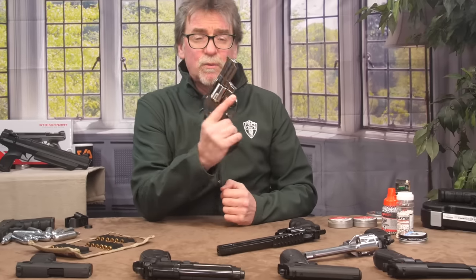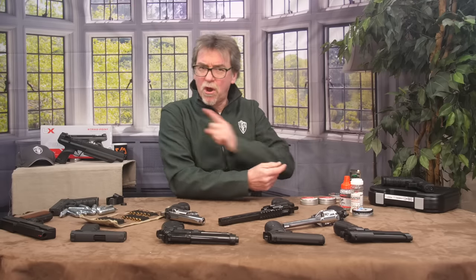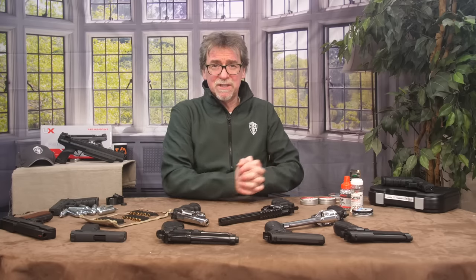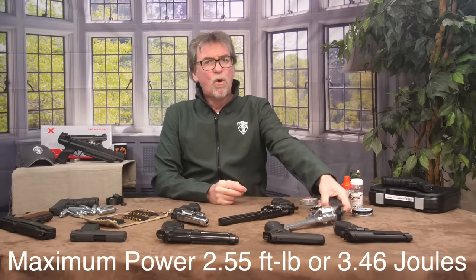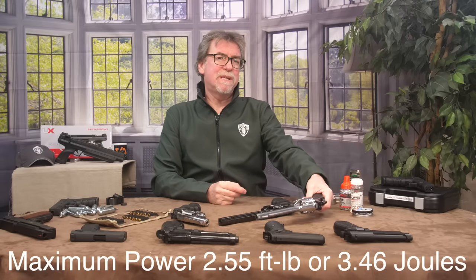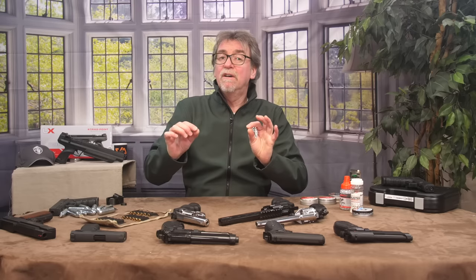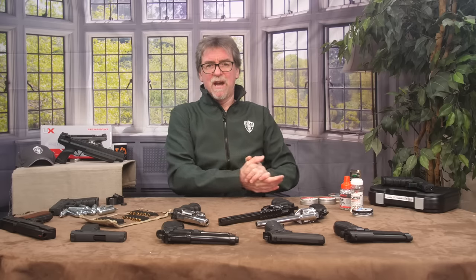At this point, we've covered off BBs, pellets, blowback, non-blowback, revolvers, both front and rear loading, and the maximum power we've achieved is 2.55 foot-pounds or 3.46 joules with the Webley Mark 6. This goes to show that CO2 pistols are not about power. They are more about the shooting experience and fun. At this point, I should simply say thank you and good night.